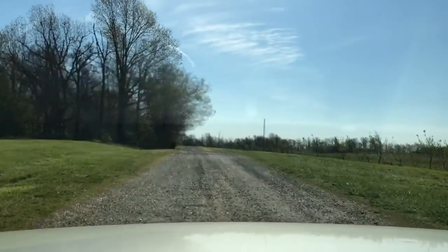The pictures of the trail look cool. It's also one of the smallest state parks in the state of Missouri at only 1,600 acres.